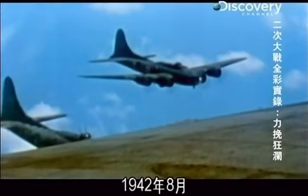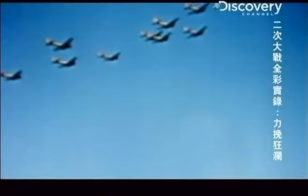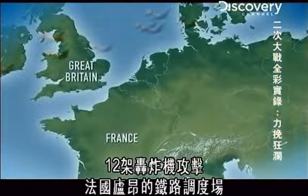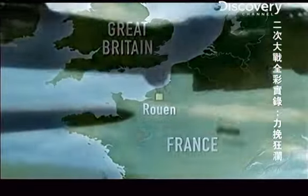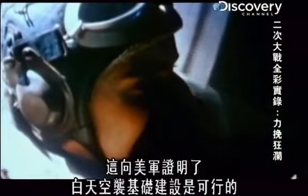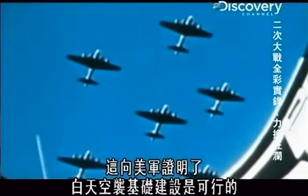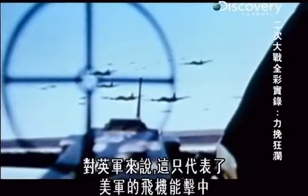In August 1942, the Americans put the Flying Fortress to the test. 12 of them attacked marshalling yards near Rouen in France. Damage was slight, but the United States lost no aircraft. For the Americans, it was the proof that daylight raids on infrastructure targets could work. For the British, it simply showed that the Americans could hit a minor and relatively undefended target.